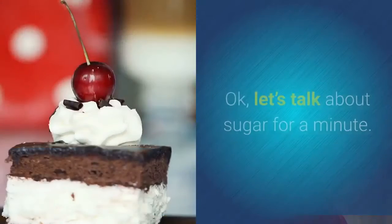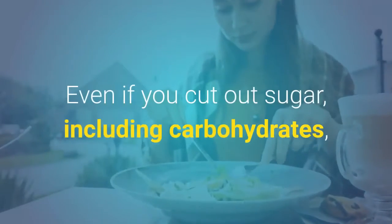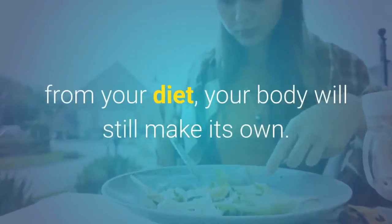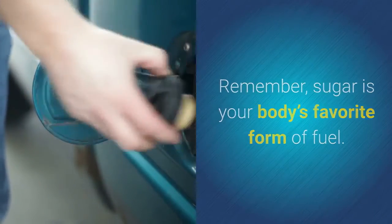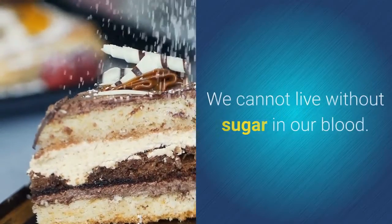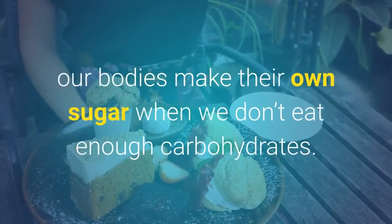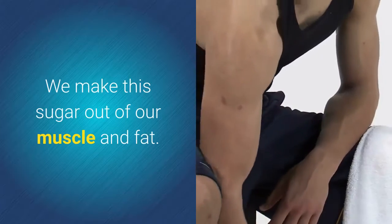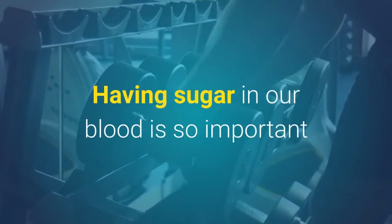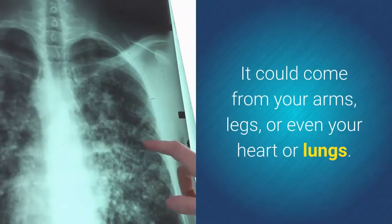Okay, let's talk about sugar for a minute. Even if you cut out sugar, including carbohydrates, from your diet, your body will still make its own. Remember, sugar is your body's favorite form of fuel. We cannot live without sugar in our blood. Just like ketones are a backup mechanism during starvation, our bodies make their own sugar when we don't eat enough carbohydrates. We make this sugar out of our muscle and fat. Having sugar in our blood is so important that our bodies do not even care where the muscle comes from. It could come from your arms, legs, or even your heart or lungs.